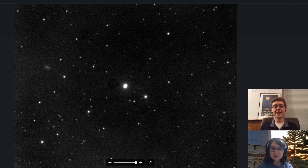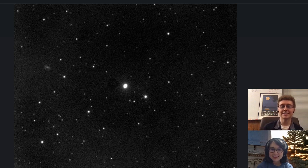So here we have it. Now, one thing about the cat's eye is it is a very small planetary nebula relative to how we're viewing it here from Earth. So it's kind of this small bright circle in the center here, and we'll be able to get more detail out of it once we use other filters.